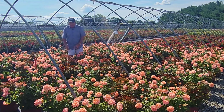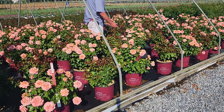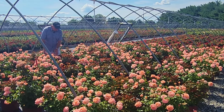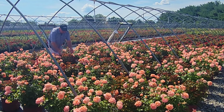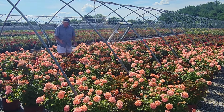as it's emerging. And here, as you see, is a very good example of our cycle pruning, where these plants are ready to go out now to the garden center, but these were trimmed about a week or 10 days ago and they're just now beginning to come again. And that's something you can do in your own garden at home.